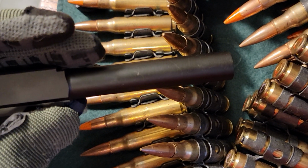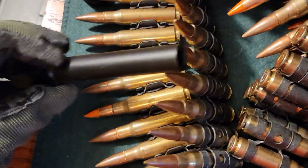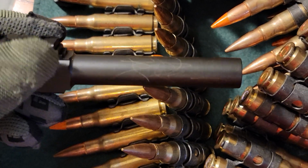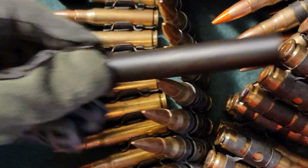God, the pores are so disgusting. Look, I'm gonna get more of that on there. Look at that. Oh, your pores like that? Look at that. Oh no, what are you doing to the barrel?